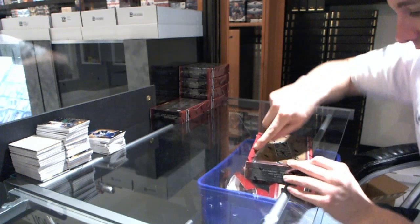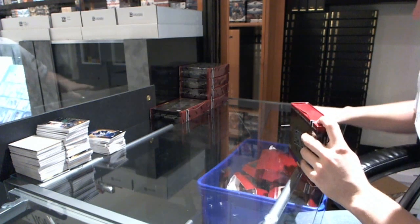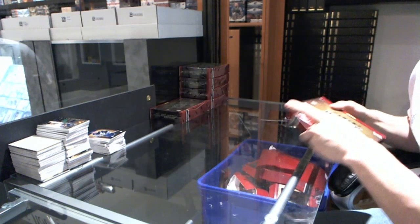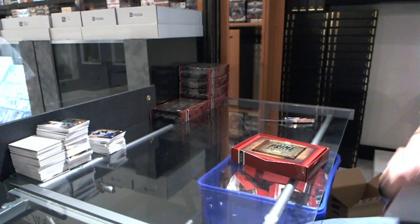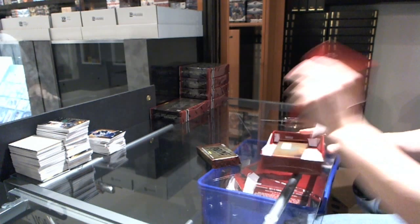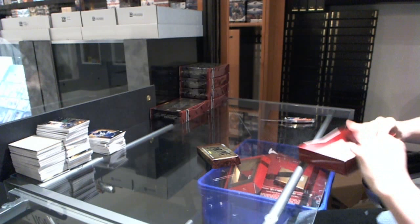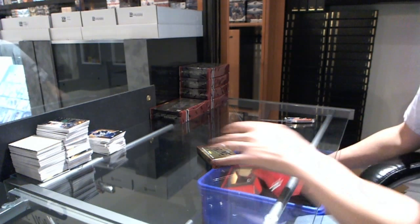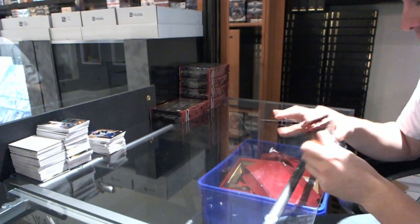Box 3. This is Toronto. That's what? 5 or 6 Leafs in the first 2 packs? Almost half the cards?